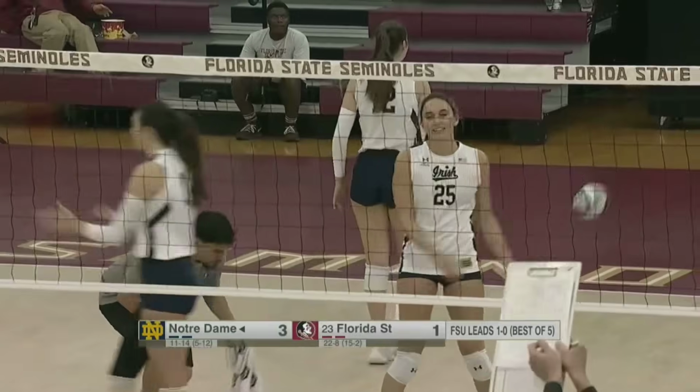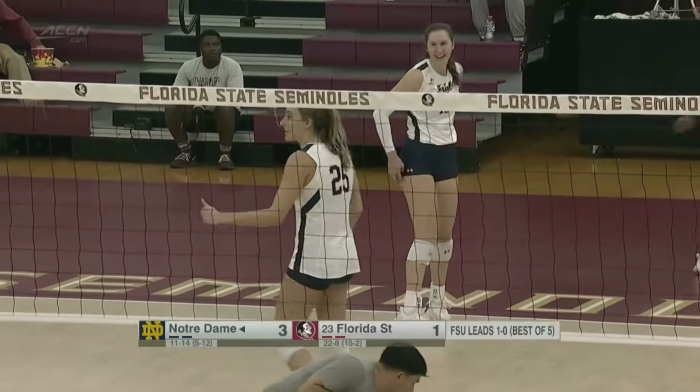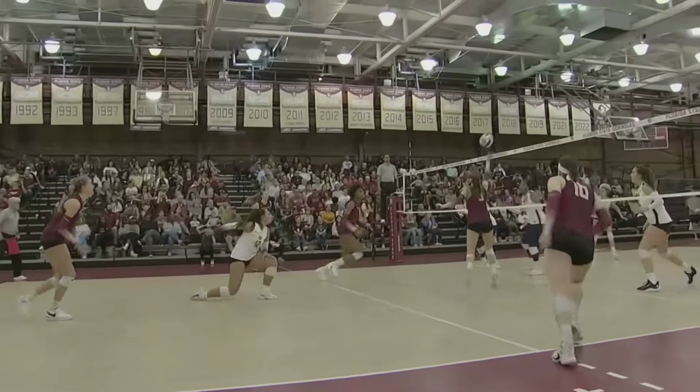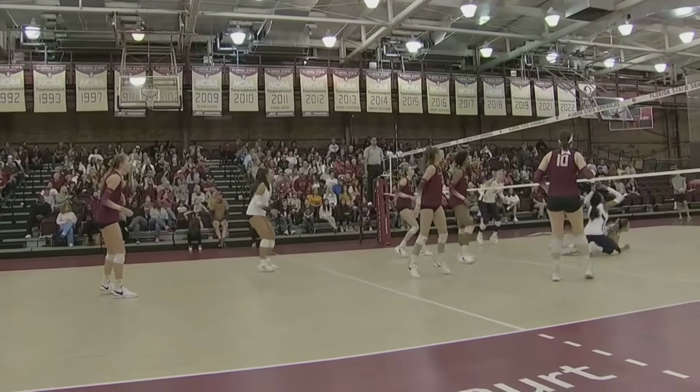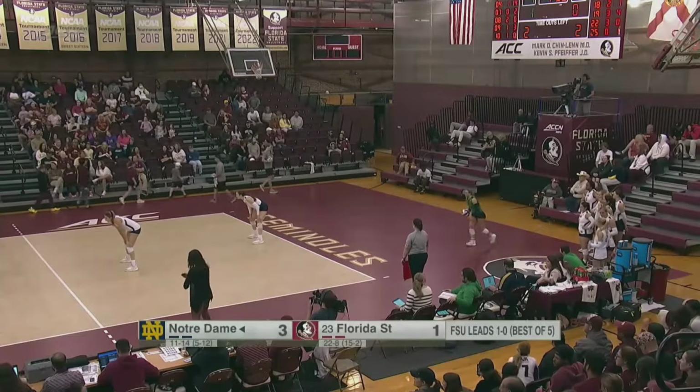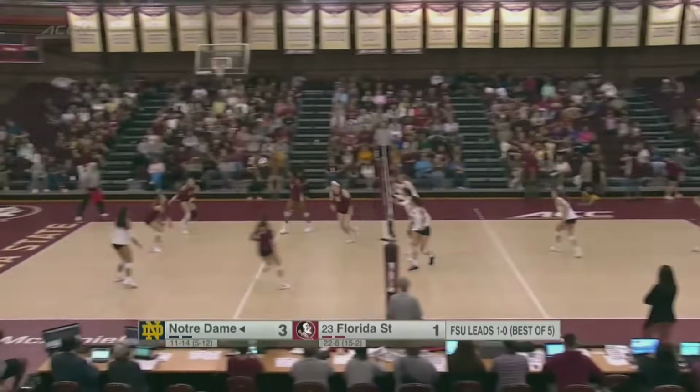The ball's not dead till it hits the floor, and nobody on either of these two teams stops until they get a hand under the ball. Just incredible play. You can see it on both sides of the net, just sticking a hand out and getting the ball up. Maddie Monson back to serve.